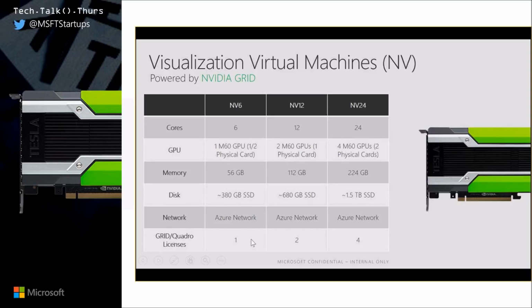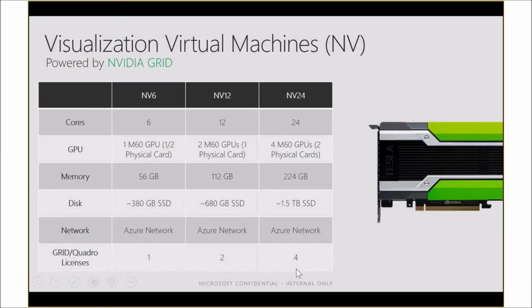Now I've got an additional row down the bottom here which talks about Grid and Quadro. Now what Quadro means is Quadro is a professional graphics software stack from NVIDIA that today requires customers to go buy a license per user, which could be thousands of dollars, and then essentially spin up a license server and connect it to their machine. In the case of Azure, we don't have to do any of that. What that means is you just launch the VM, you install the driver, and it all just works. There's no license service to pick up. There's no additional cost. The licensing cost is embedded in the compute cost of the VM.